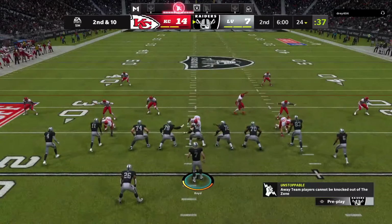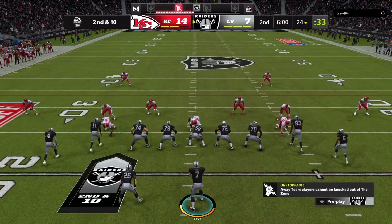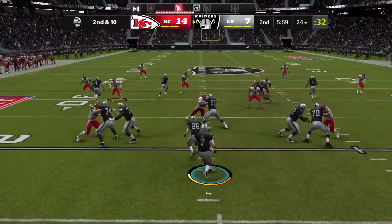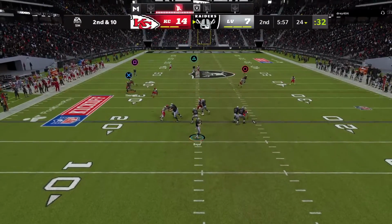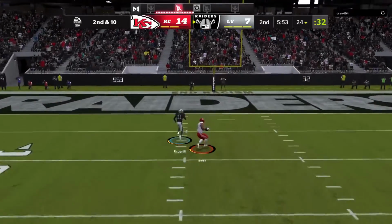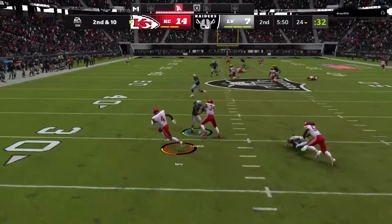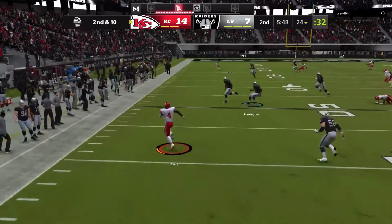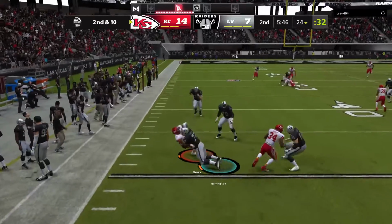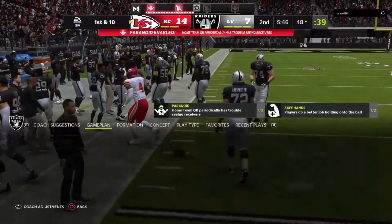See if they can get the ball moving again. Yeah, we'll see if they can do it here. 14, Raiders 7. Off play action, Boyd will let this go deep for Ruggs. This is intercepted. Picked off inside the 10. And he will take this across midfield and down to the 48-yard line.